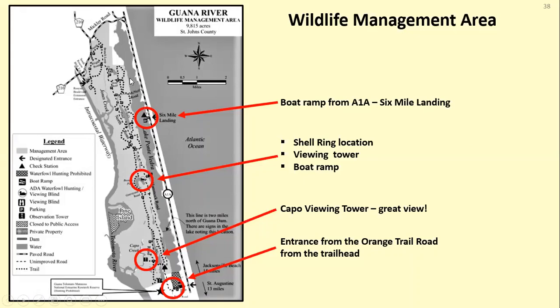But I've always found it kind of tough kayaking in here. You never know where the sandbars are, and sometimes you can get stuck. And this place is full of gators, just full of gators. So that's either good or bad, depending on what you're looking for. But if you want to go into wildlife management area, going over here to Capo Tower would be a nice trip.